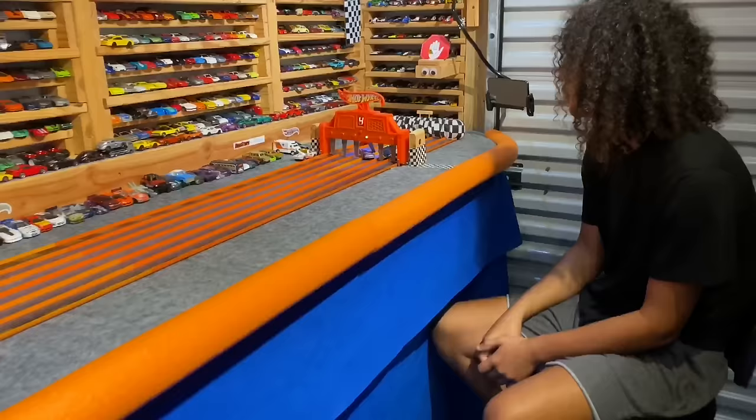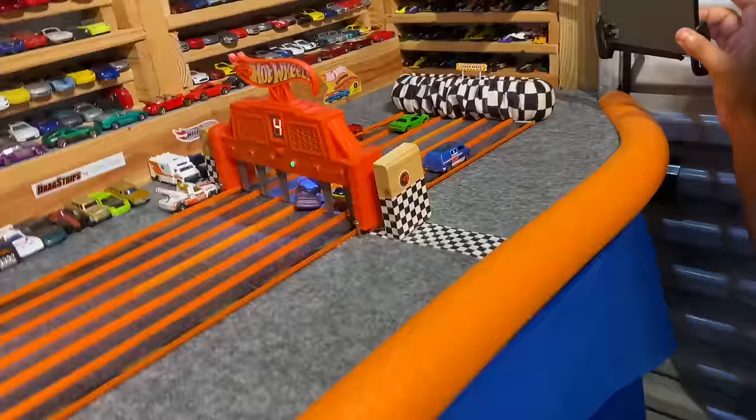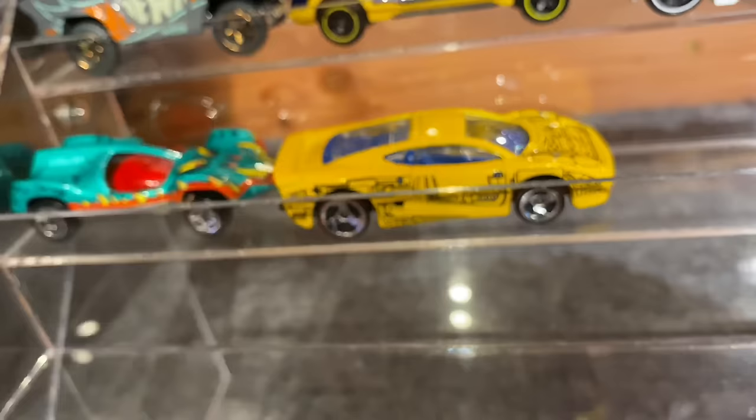Wow, the Jaguar pulls ahead. Man, that was a close race. Jag got him. Jag for the win. Next six.